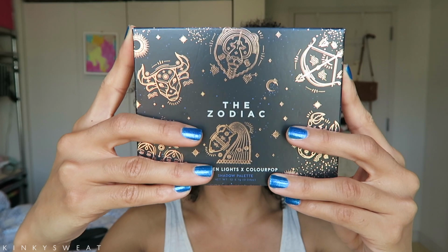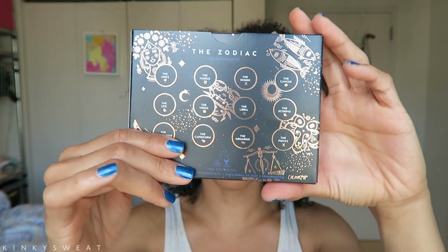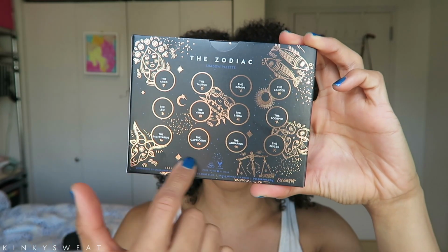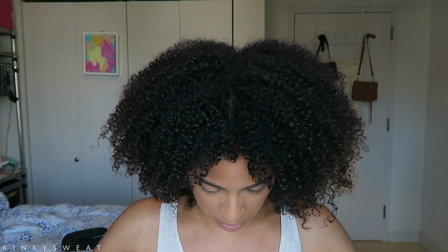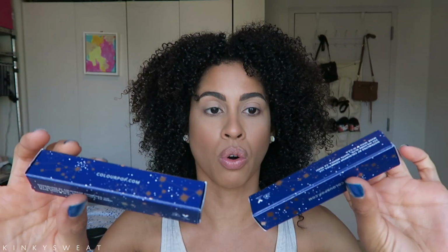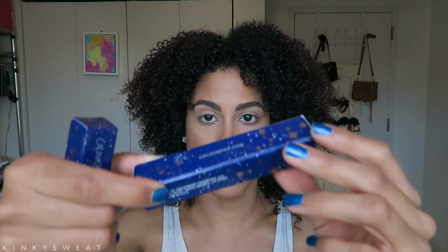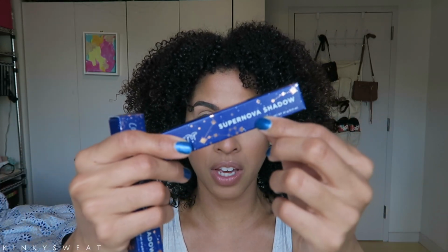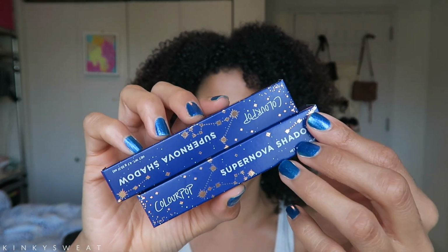Here is the eyeshadow palette. You have all the zodiac signs on the front as well as on the back, in addition to the shade graph. Also with the collection, we have the two supernova shadows. Ooh. Navy blue box. The eyeshadow box was black, so it's between navy blue and black in this whole collection. And you have Kathleen Lights and Colourpop on one side, and then you have a supernova shadow on the other. And on this packaging, you just have the constellations, which I think is really beautiful.